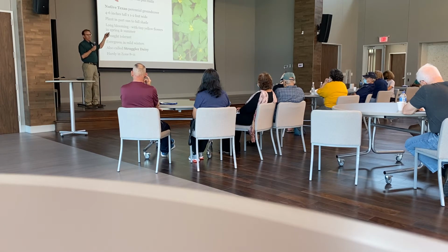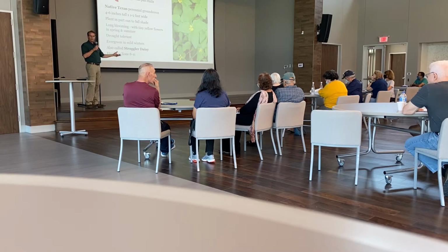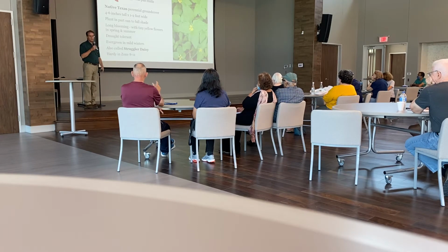That flower, if you think about 1/3 the size of a dime, it's a small flower, but there could be hundreds of them over the plant, and it makes this nice thick mat of this bright green foliage with these little bitty yellow flowers. Wonderful little shade-loving or shade-happy ground cover. Most people have never heard about this. Sometimes at other nurseries you might see it called straggler daisy, and we're at the northern end of its zone. It's hardy from here down to the southern coast of Florida.